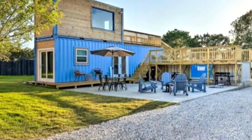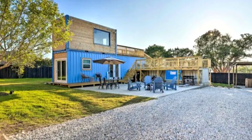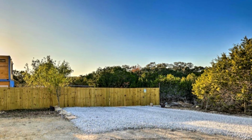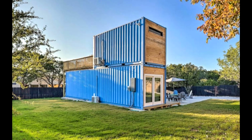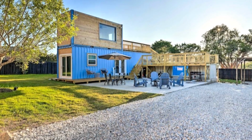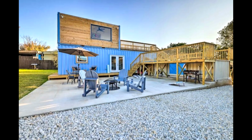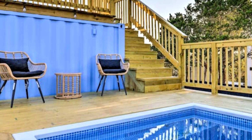Steps are required to access. Parking: carport, 1 vehicle. Driveway, 2 vehicles. Additional parking outside of fence, 4 vehicles. RV trailer parking with hookups. Guest access: guests will have access to the entire property via self-check-in. Another thing to pay attention to: no smoking, no pets allowed, no events, parties, or large gatherings, and you must be at least 25 years old to book. Additional fees and taxes may apply. Photo ID may be required upon check-in.